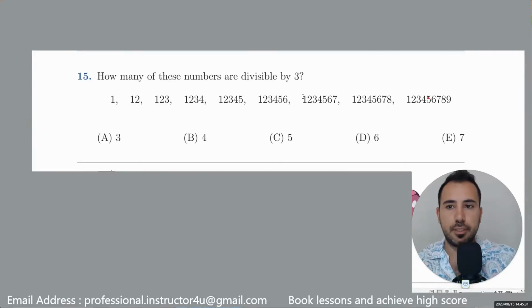Question 15: how many of these numbers are divisible by 3? I'm pretty sure you know how to check divisibility by 3. Take the sum of the digits. For example, 1 plus 2 is 3. 3 is divisible by 3, so is this 12? So 12 is the right answer. 1 is not divisible, but 1 plus 2 is, 3, plus 3 is 6. 6 is divisible by 3, so this is.